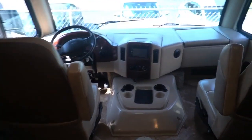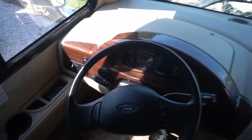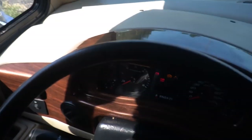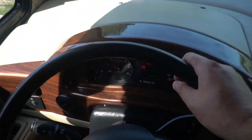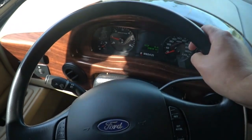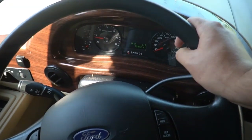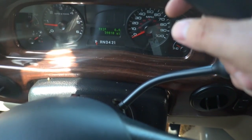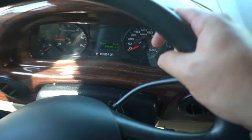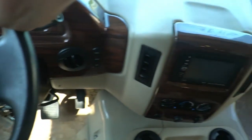Up here in the front cockpit area, got the backup camera, ice cold dash air. We just put a brand new battery in it. It needed a new engine battery. We went ahead and put one of those in. 39,010 miles. Just turned 39,000 miles.